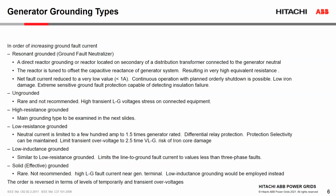Low resistance grounded, the neutral current is typically limited. You select the resistor to limit the neutral current to a few hundred amp to 1.5 times the generator rated current. Because you have that significant amount of generator current, the fault currents there, the differential protection could operate for most of the fault along the winding. Okay, so which is a good thing.